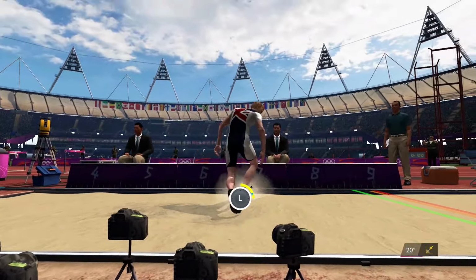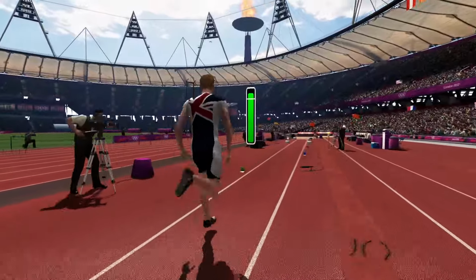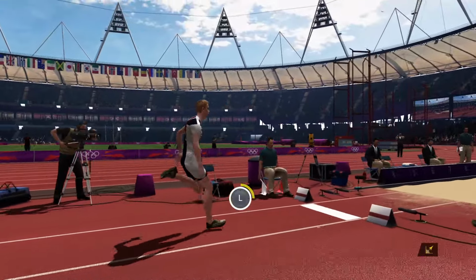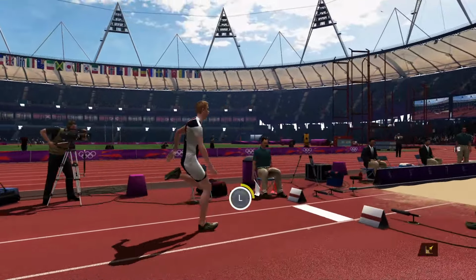Showing nice rhythm on the runway here. Plenty of momentum, but no height on that jump, and it cost dearly. Got to hit the board flush here. To make the most of a jump, you have to have height as well as distance. United States of America.